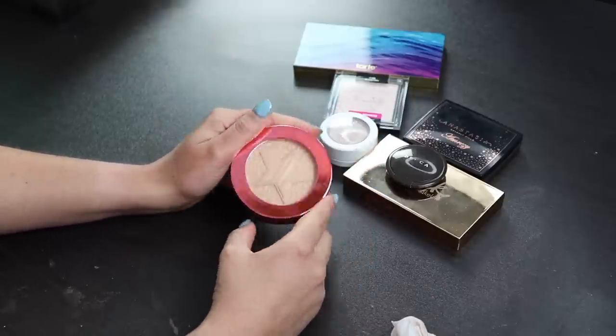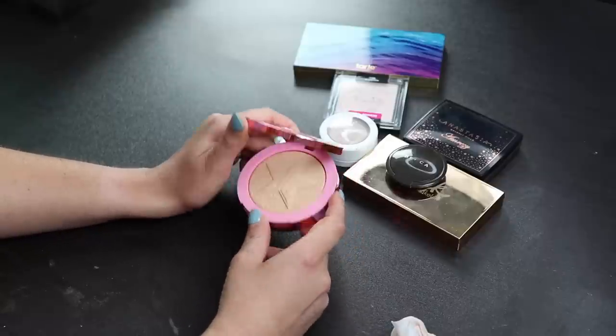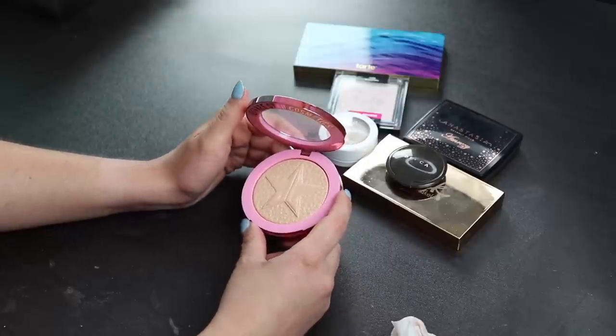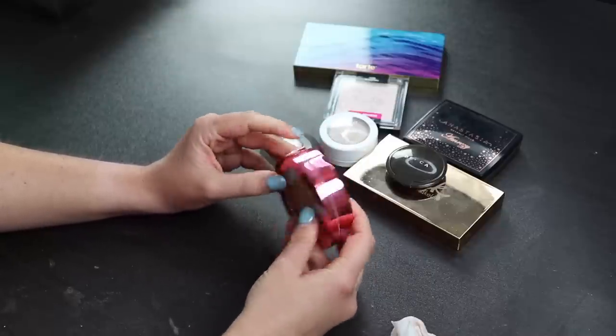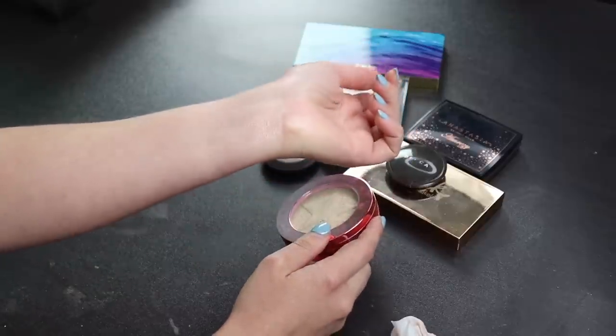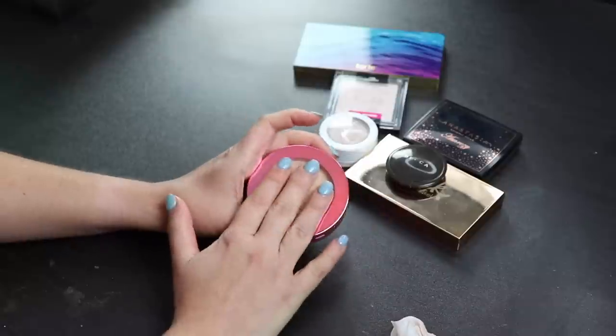I don't like this, which is kind of a shame because it's the only highlighter that I have from him, and I don't really know what his good highlighters are like. So yeah, it sucks because this is kind of keeping me from wanting to try his other highlighters, but like I said, this is just not doing it. I mean, you can see it yourself, there's like nothing on my arm, so I'm gonna get rid of this.